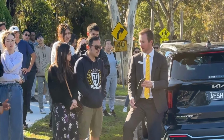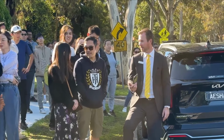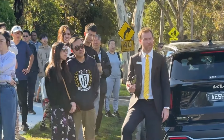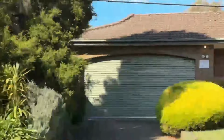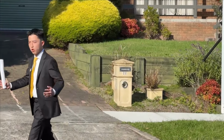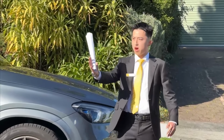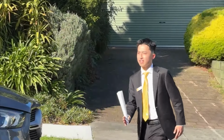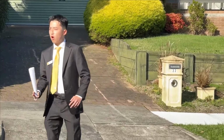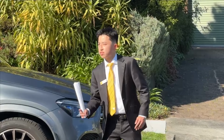4 minute drive to Glen Waverley, 4 minute drive to Vermont South as well. Everything at your doorstep, don't give it up. At $1,339,000 for the first call, 1339. Second call, 1339. Third, final call, 1339.